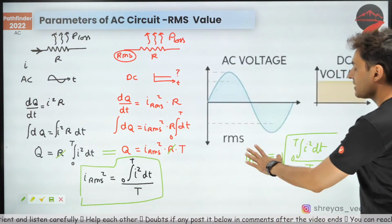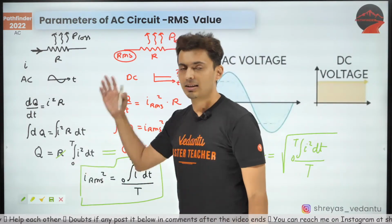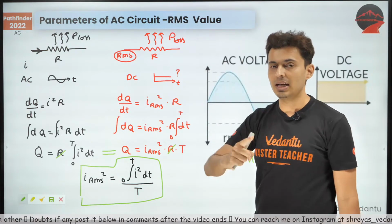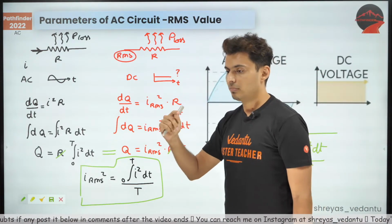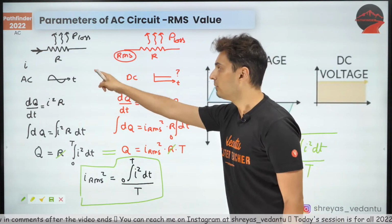So keep this in mind. This is something which you should know. What is RMS? RMS is nothing but that constant current which produces the same heat in the same time as that of the varying current.